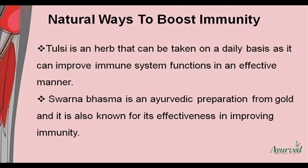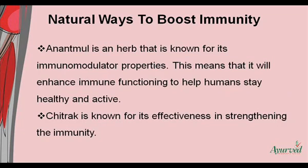Tulsi is an herb that can be taken on a daily basis as it can improve immune system functions in an effective manner. Swarna bhasma is an Ayurvedic preparation from gold and it is also known for its effectiveness in improving immunity. Anantmool is an herb that is known for its immunomodulator properties. This means that it will enhance immune functioning to help humans stay healthy and active.